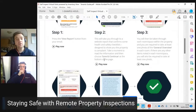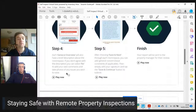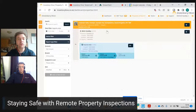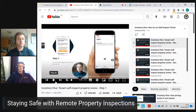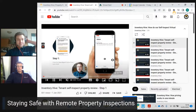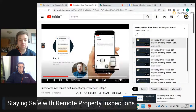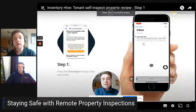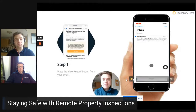So these YouTube videos will just show very simply how the tenant can add those photographs in. So this is where I'm going to jump to the Hive YouTube channel. This is what the tenant would see. The tenant has received an email. I'm just going to enlarge the screen of their self-inspect virtual visit report.